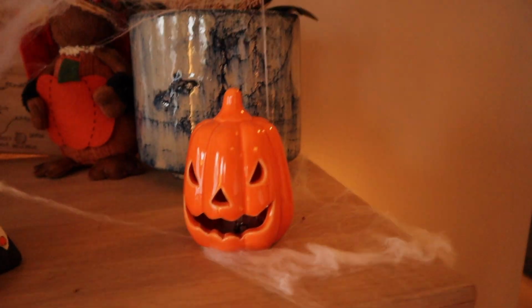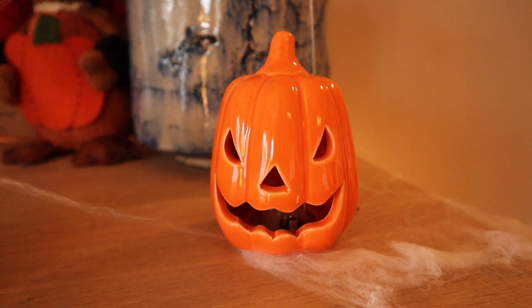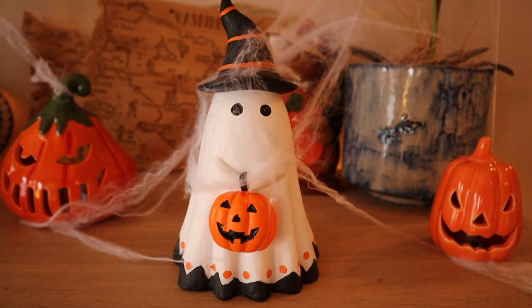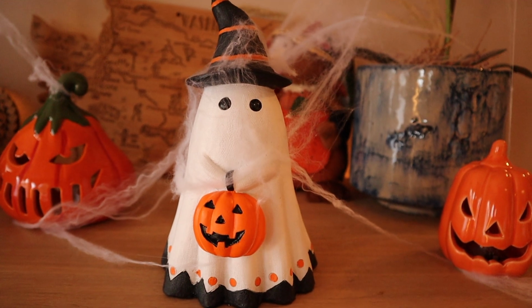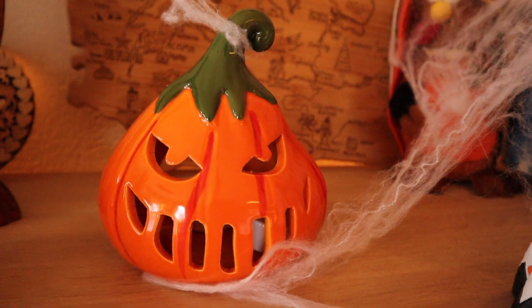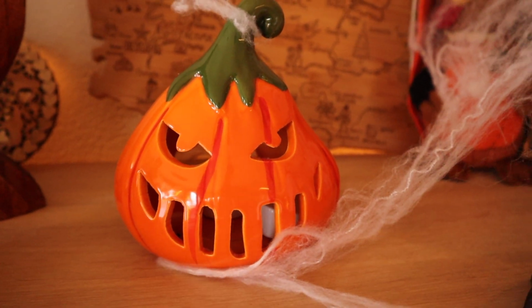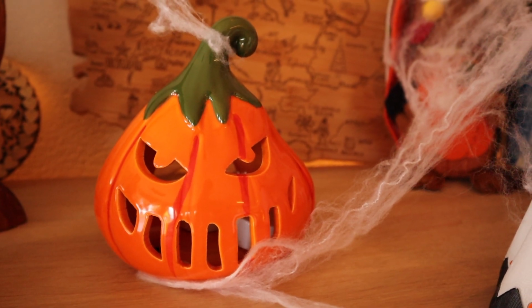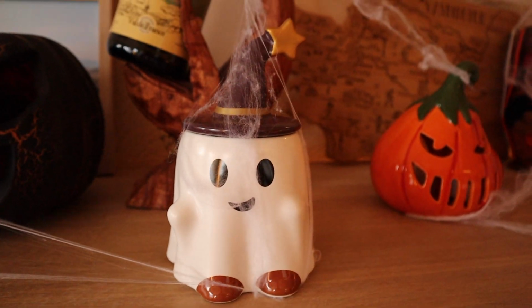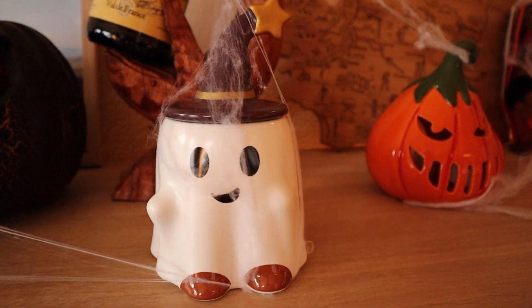Now over here we have more decor. This is another jack-o'-lantern ceramic and he lights up. Oh, I do love this guy. I think he's one of the cutest ones I have actually. He's just a little trick-or-treating ghost statue. This guy I got from Flying Tiger. He actually matches the other pumpkin ceramic, and as you can see I have a candle inside his mouth just there. We got another cute ghosty, and his hat actually comes up. And you can put candy inside him too.